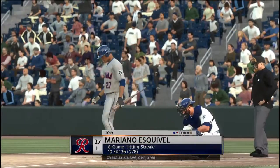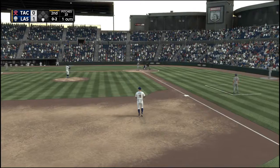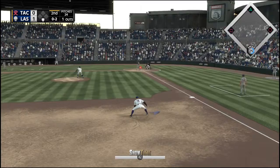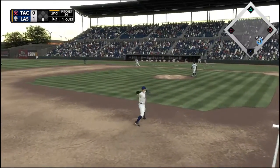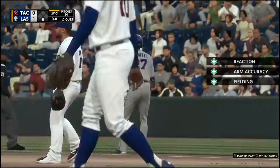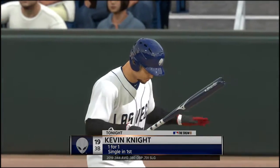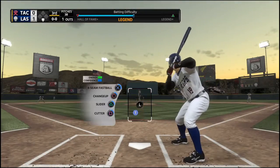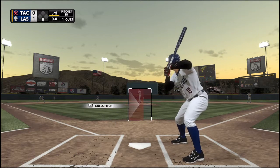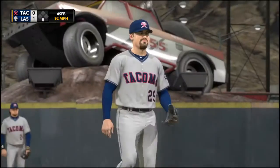So stepping in, Mariano Esquivel. He's looking to extend that hitting streak, which stands at 8 games coming in. 2 quick strikes, and now the 0-2. Third, Knight takes it in. And there are 2 away now. Digging in to try it again, Kevin Knight. He reached on a single in his first try. First pitch coming, here it is. And that pitch catches the inside corner.